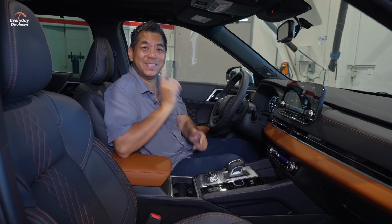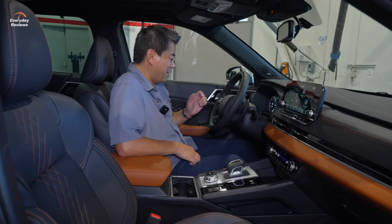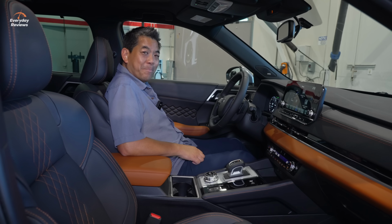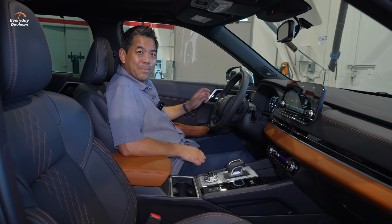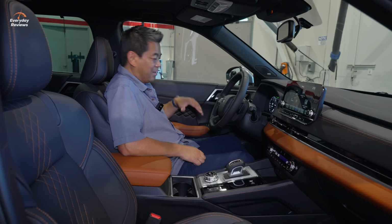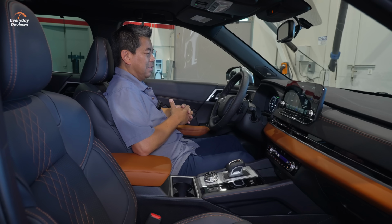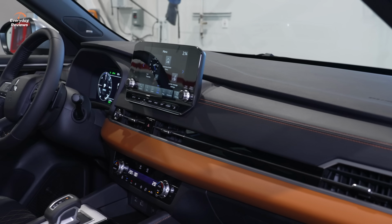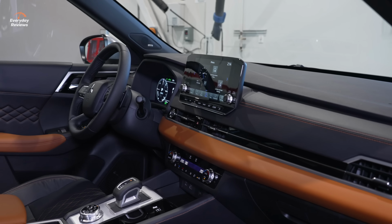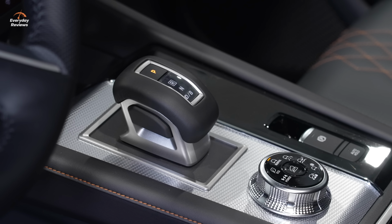But one thing they did include on this PHEV, not the gas version, on the top GT trim here, is a button, and when you press it, you have massaging front seats. Both seats, passenger and driver, get the massage feature. And it's actually pretty good. In the middle console here, we have wireless charging, a USB type A and a type C, a 12 volt outlet, and you get the shift by wire.